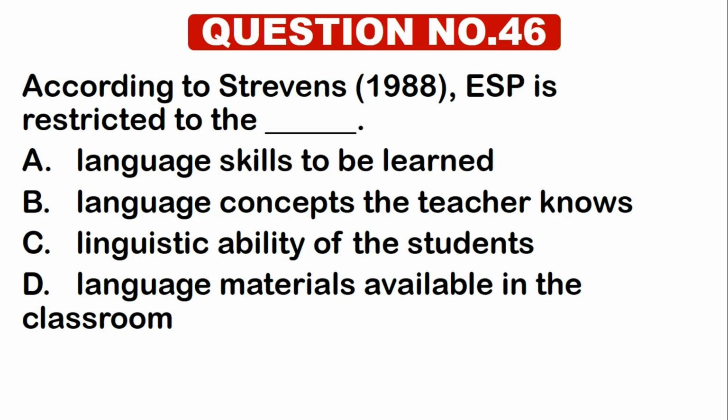The correct answer is letter A, language skills to be learned. ESP stands for English for specific purposes. The S here in ESP is specific, so restricted to the language skills to be learned.